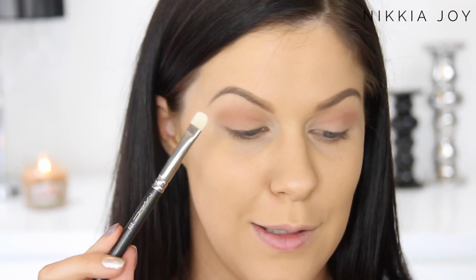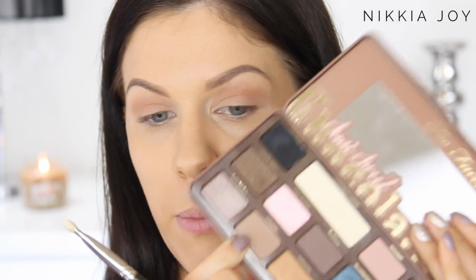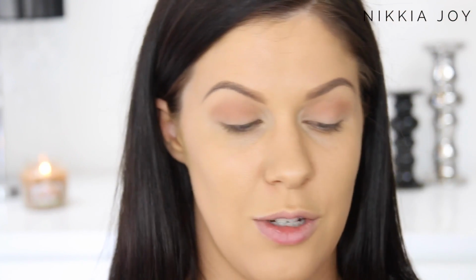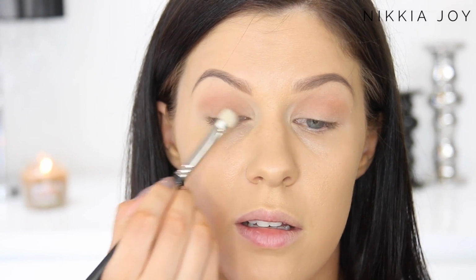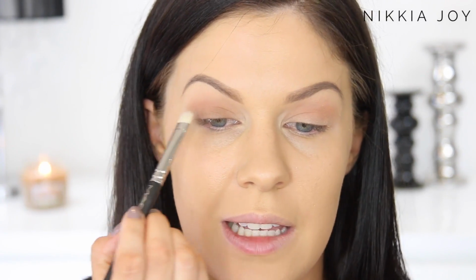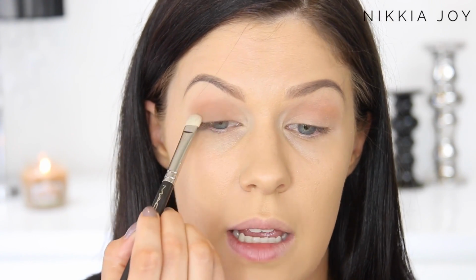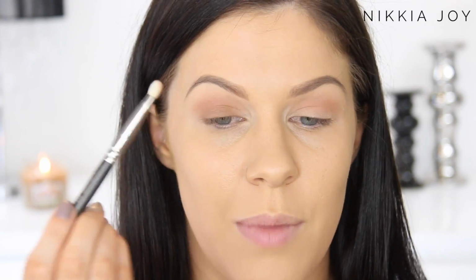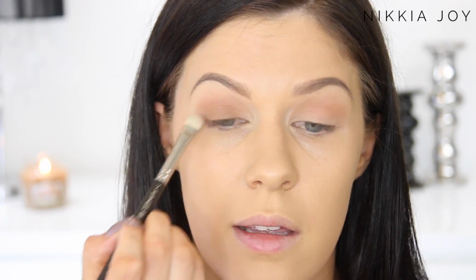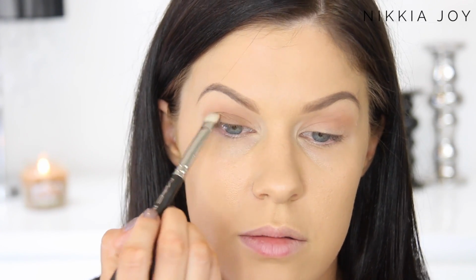Okay, and now I'm taking a smaller flat brush and I'm going to go back into Mousse, that colour that we used originally. And I'm going to take that one and pop it all over the mobile lid. This really isn't adding any extra colour because I'm quite tan. For those of you that are quite pale, perhaps use the lightest shade in the palette instead. But for me, this one isn't too dark at all.